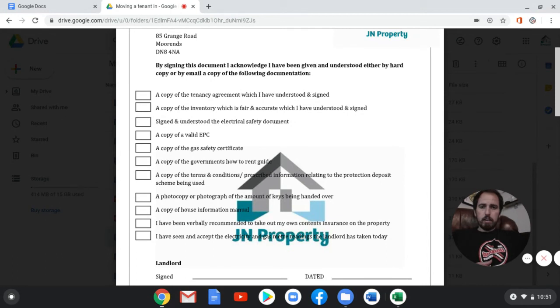Another thing, if you're renting out a property unfurnished, I've put down here, I verbally recommend to take out your own contents insurance, because you've got to insure the building, got buildings insurance, and that obviously insures the buildings, but it has nothing to do with the contents. So if someone was to break into your rental property and steal something from them, then that's not covered. So I always recommend to them to get their own contents insurance, which doesn't cost much, maybe £5 to £10 a month, if that. But it's definitely something worth telling them so everyone's clear at the start of things.